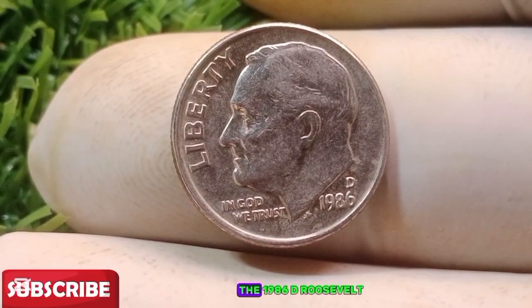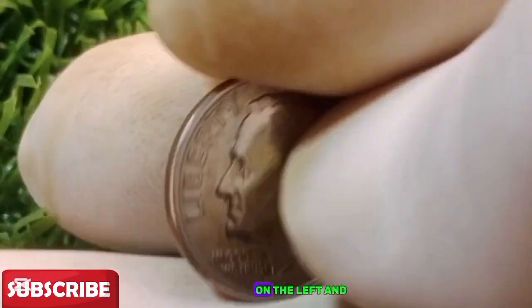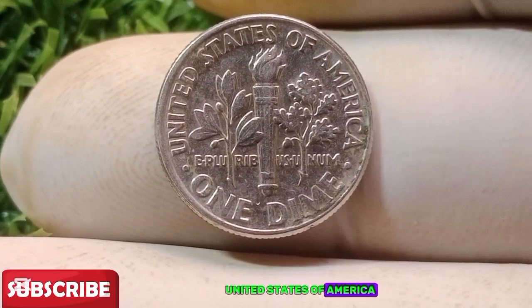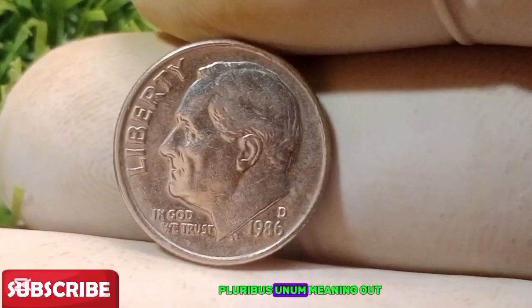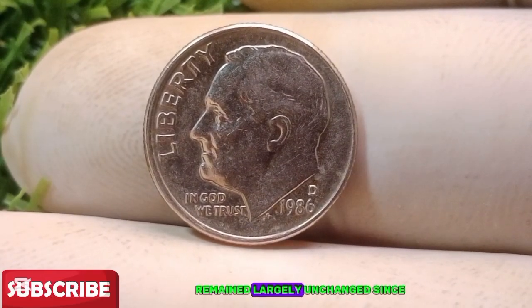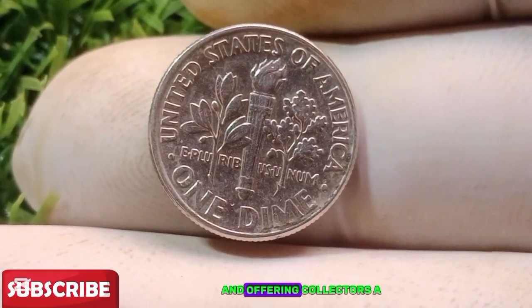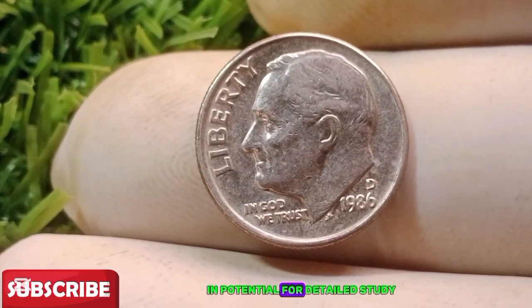leader. On the reverse of the 1986 Roosevelt dime you will find a torch flanked by an olive branch on the left and an oak branch on the right, representing liberty, peace, and strength respectively. The words United States of America and one dime appear along the outer rim, while the national motto E Pluribus Unum, meaning out of many one, is inscribed above the torch. This design has remained largely unchanged since 1946, maintaining a strong sense of continuity and identity for the denomination and offering collectors a series that is both historically stable and rich in potential for detailed study.